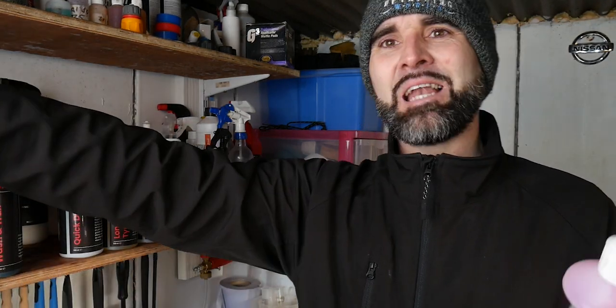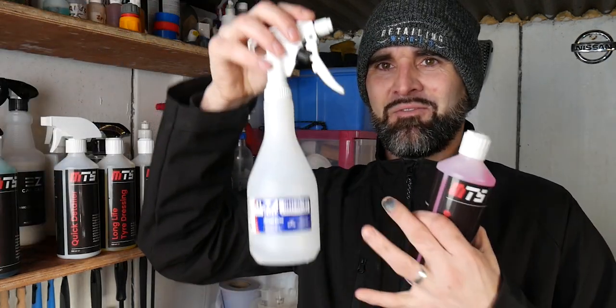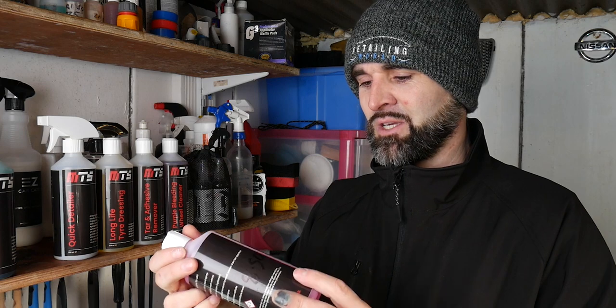Yeah, can't complain. And Doggo is outside yet again, so I don't know what he's barking at, but anyway, I did go through an entire 500ml bottle on the car, but at that dilution ratio, you can use this every single week to top up the wax coating on your car if you wish.